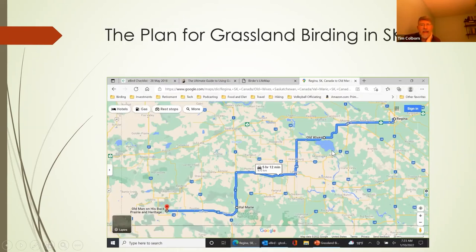So here's our plan for when Diane and I talked about getting to see some of the grasslands in Western Saskatchewan. Here was our planned drive. We were going to drive out toward Old Wives Migratory Bird Refuge and spend a little bit of time there. But our ultimate destination on this first day was Val Marie, which is the town just outside of Grasslands National Park.